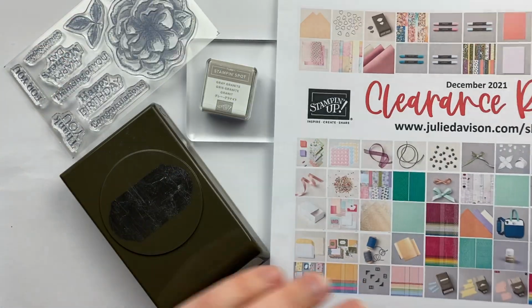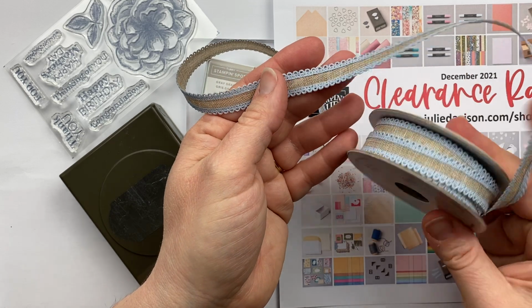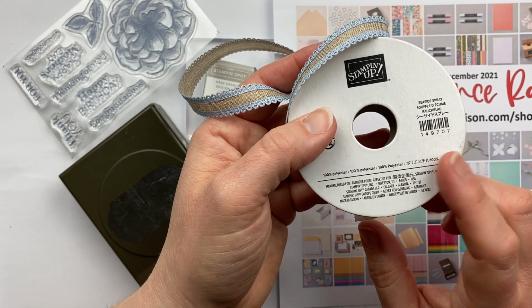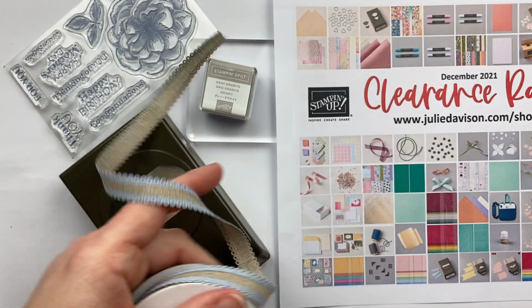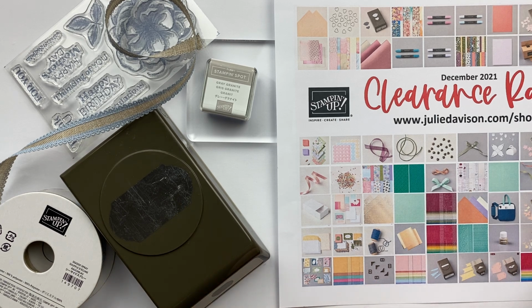And the other thing I'm going to use is some ribbon. So we have some of this gorgeous ribbon that coordinates with those ink colors. And so this is the Seaside Spray linen ribbon. It's item number 149707. And I don't remember what the normal price was. I think about $7, and it's on sale for $3.20. You guys, there are so many amazing deals in the clearance rack. You really need to get over there and check it out. And all of the clearance rack deals are while supplies last. And so you don't want to miss out on these because once they're sold out, then that's it.